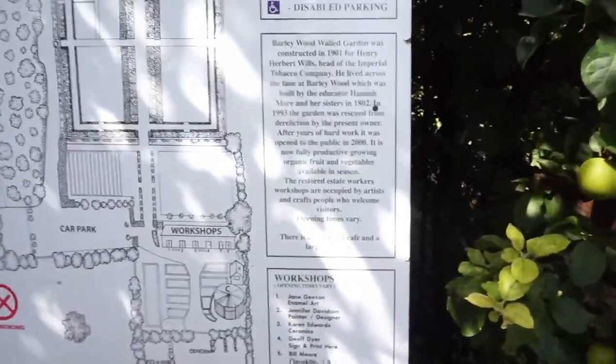Barleywood wall garden was constructed in 1901 for the head of the tobacco company, Henry Wills, built by the educator Hannah More and her sisters in 1802. It was derelict up until 1993 when it was restored and opened to the public in 2000. Now I might be sounding intelligent, as if I know what I'm talking about, but it's written here on the wall. I'm just pretending.